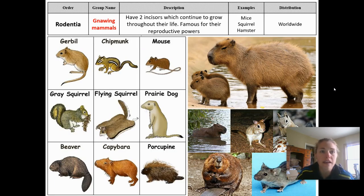Our next one is the rodents. Rodentia means gnawing animals. Anything with a dent in it means teeth. These have two incisors. When we talked about teeth last time, incisors are your front two teeth, and they actually keep growing. I remember when I was little, I had pet rabbits, and we had to keep giving them wood blocks to chew on. Otherwise, their teeth would just keep growing and growing.